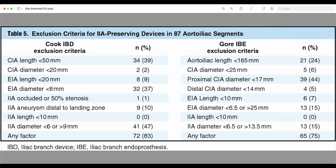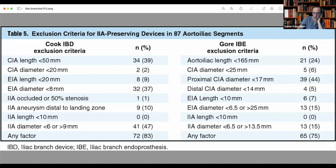Yes, this is very important. It's very hard to find, you know. The IFU for IBD has Cook different from GORE. It's slightly different, but you have to know. Cook first: the common iliac length should be more than 5 centimeters.